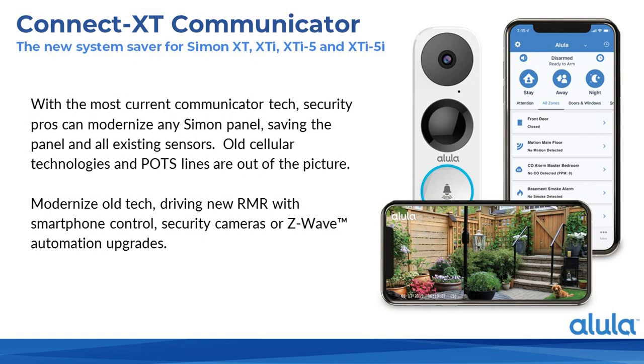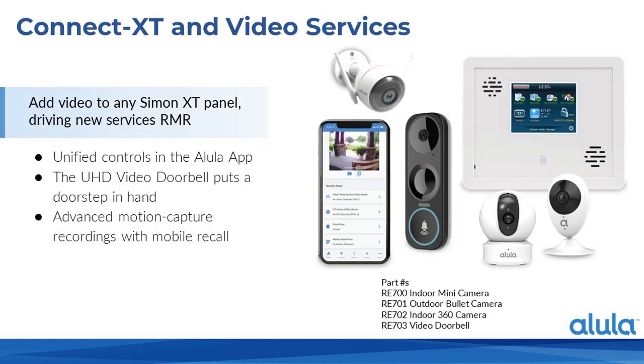Yeah, Paul, you really hit the nail on the head. I mean, customers are seeing commercials out there. You know, we all watch the Super Bowl. They're going to come back naturally to you and ask about stuff like that doorbell camera and other kinds of video services. And as Paul points out, you're able to leave the existing system intact, leave those sensors there. Don't turn it into a major home overhaul project, but you can still bring those great modern features like a doorbell camera, indoor and outdoor cameras. So, Paul, let's talk about our full line of video services.